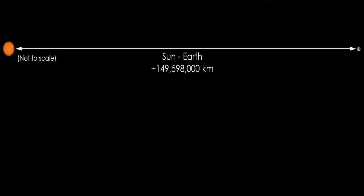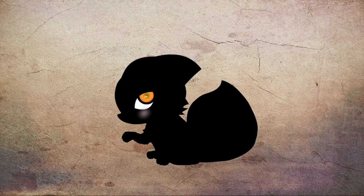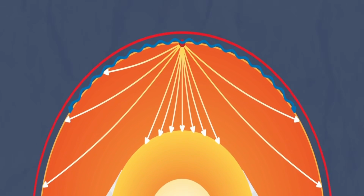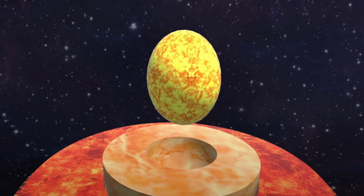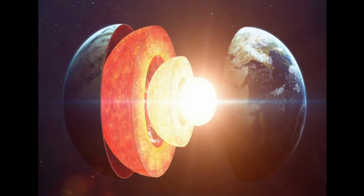To make things easier to understand, it takes 8 minutes for the light of the sun to reach the Earth. 8 minutes for light, the fastest moving thing that moves at 671 million miles per hour, and even still, the sun's heat is capable of killing us. Now for perspective, the Earth's core, which is as hot as the surface of the sun, is 1,802 miles below the Earth's surface. Now remember, the surface of the sun is as hot as the core of the Earth, but the sun is 93 million miles away from us.